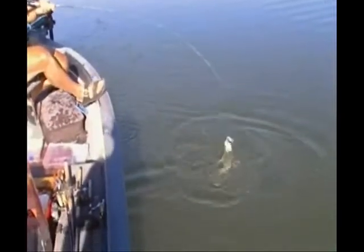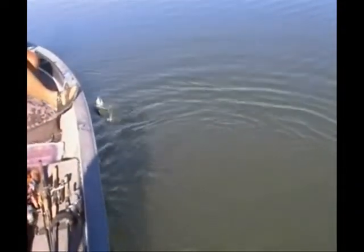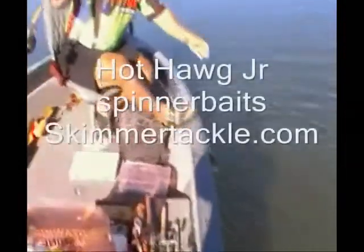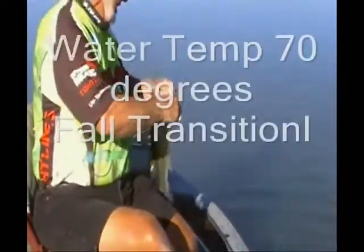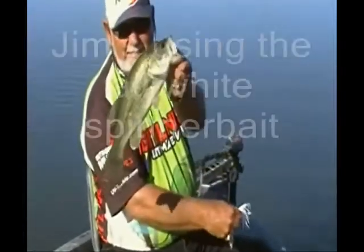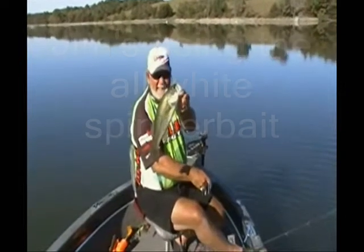There's another nice hookup. That's a little better fish. Now I came on a white Hot Hog Junior spinnerbait. You know, like we caught some really good fish on the Hot Hog Junior spinnerbaits. Well, that's a nice 2-pound fish. That's what you can expect out of here.